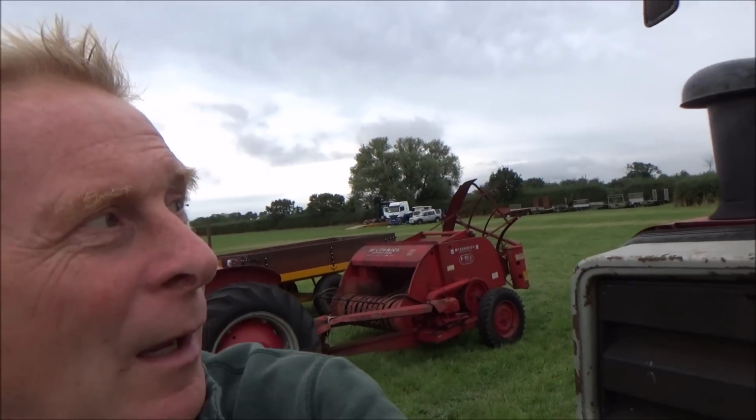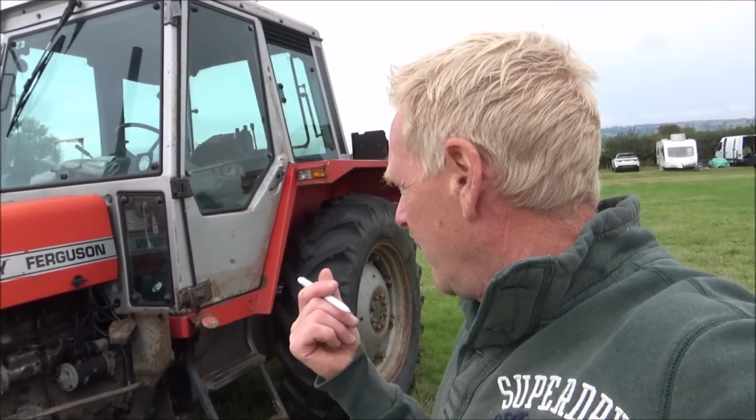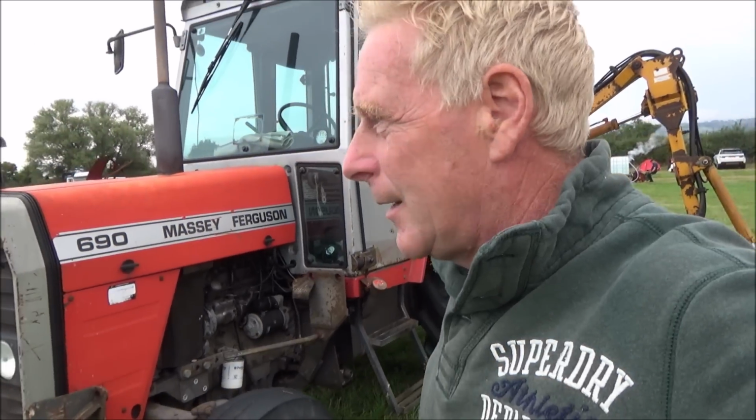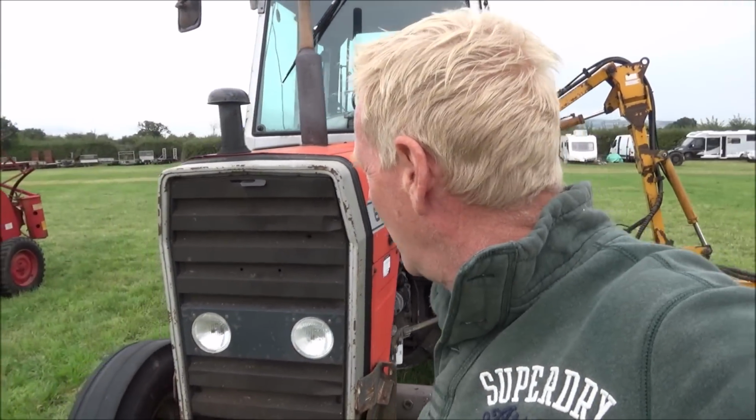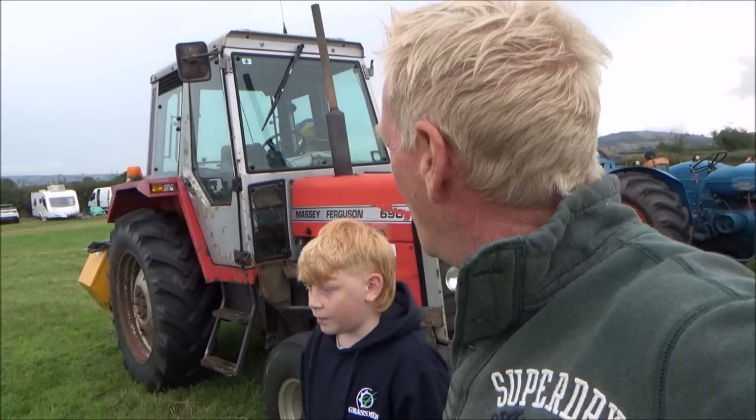Well, whoever owns this 690, if you're watching this, you've done incredibly well to keep that cab pretty original, because to be honest, the ones I've seen have all rotted to nothing. So that is clever. You've done well. You either dry stored it somewhere and sprayed it with oil, or you've just been very lucky, or it's not the Italian cab that was on a lot of them.